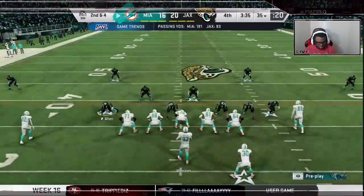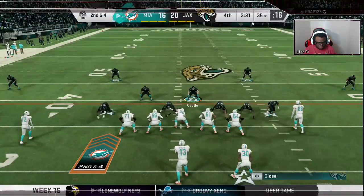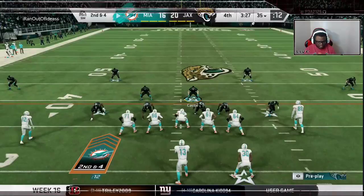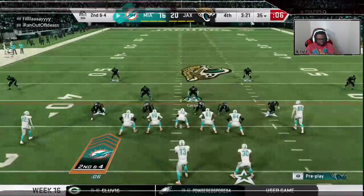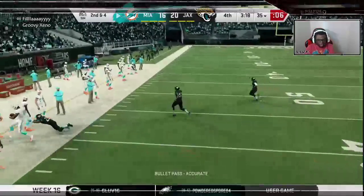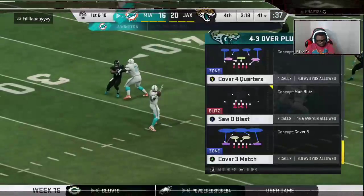The last run got 6. Now 2nd and 4. Here we go. Watch the whip. Out route. Winston. It's a Parker out route. He gets it into the arms of Parker. Complete. A gain of 5.